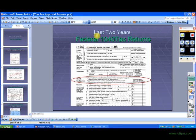Now, what we're looking for is to get the last 2 years' federal 1040 returns. You can see here, 1040. We don't need the state return, just the federal. The biggest issue we run into here is that people will just send me the first page or two of the return. If you file a 1040 EZ form, it is a one-page statement. But for many of you, there's going to be multiple schedules, multiple pages, and you just want to make sure that you give us all the pages of the return.